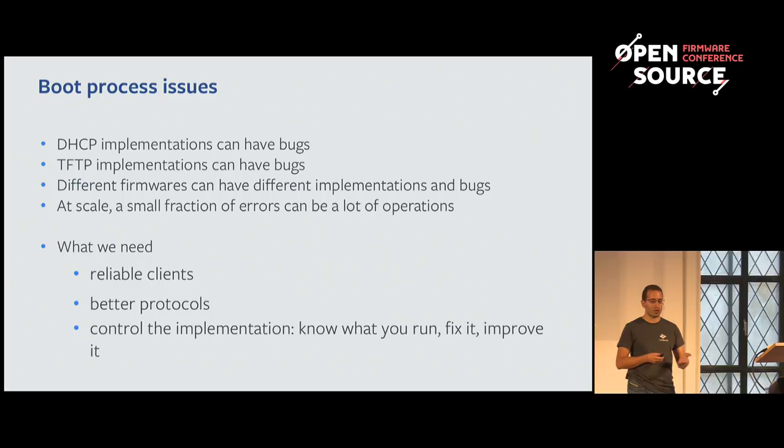And as I said, most of the time this works, but at a large scale, even a small fraction, less than 1%, can translate into a lot of operations for our teams. So what we need in this case to make our life better is having reliable clients, having better protocols. For example, TFTP is not necessarily the best protocol. It's quite old, literally my age. And it's very slow and unreliable.